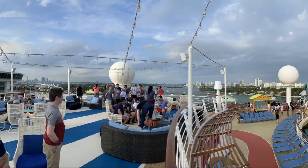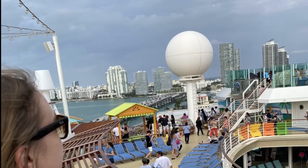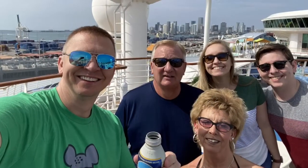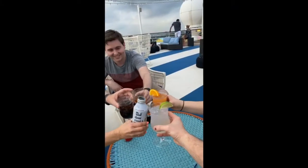Sail away party, we went up to the Lime and Coconut bar. We kind of rushed up there after the muster drill and were able to get a seat on the rooftop bar at the Lime and Coconut bar, and that was the perfect place in my opinion for the sail away party. Excellent views all around us. Had a couple of drinks and we had a good time for a while.